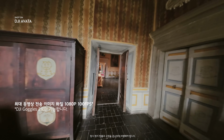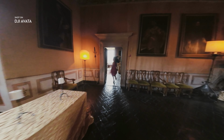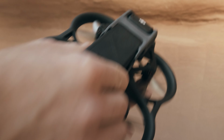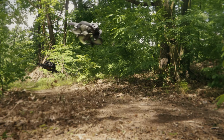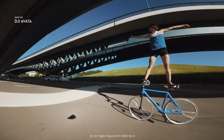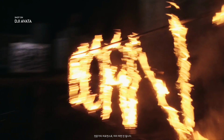Enjoy a crisp live feed with DJI's flagship O3 Plus video transmission and snappy ultra-low latency response times. With an outstanding 18 minutes of flight time and a transmission range of up to 10 kilometers, you can freely explore for longer and farther. Realize dreams, evoke imagination, and dare to fly with DJI AVATA.